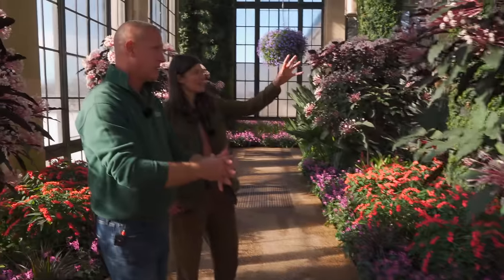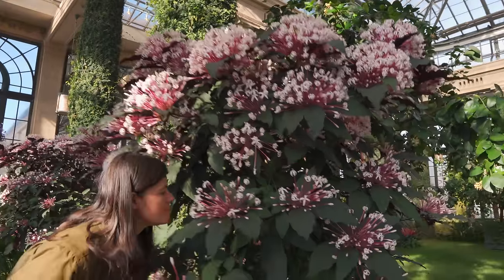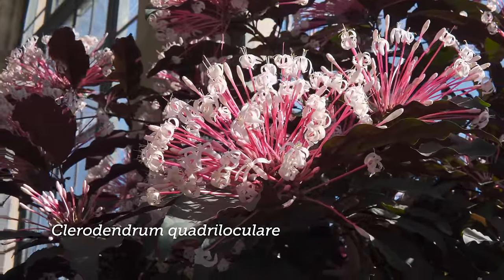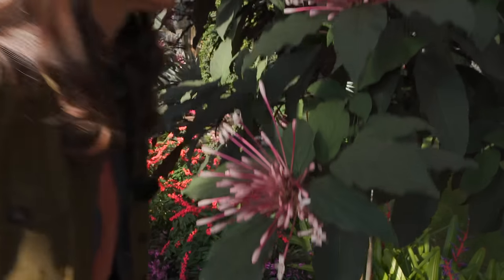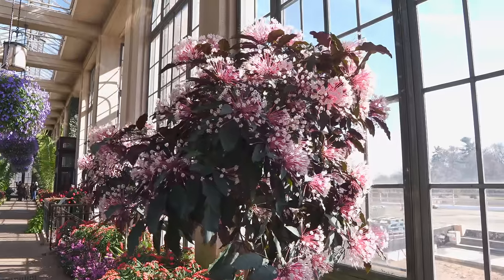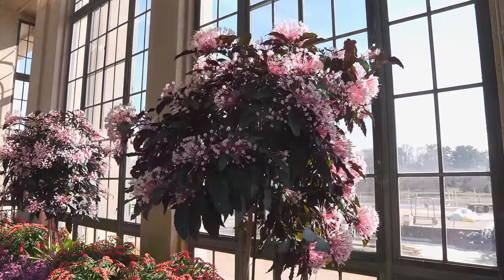What is this fireworky type of plant? Oh my gosh, isn't that fantastic? This is Clerodendrum quadriloculare. I would never think about this as a clerodendron. Oh, there are so many clerodendrons. We have vines and shrubs. This one's been trained as a standard here at Longwood. But when I first saw it in 2000 in Grand Cayman, it was just a giant, like 12-foot bush. Wow. Blooming in the dead of winter, and I said, we could use that. But we don't need a giant 12-foot bush.